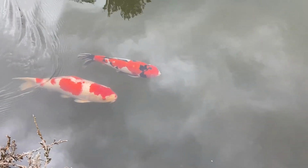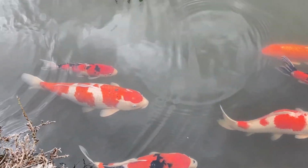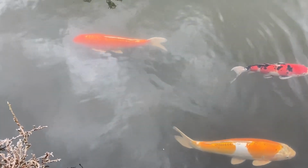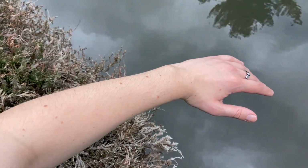Koi fish are a type of Asian carp, and they come in multiple color varieties, but the most popular in Japan are white, red or orange, and black. The white and red signify the colors of the Japanese flag, and they're grown in huge ponds. They're literally longer than my forearm and way fatter.